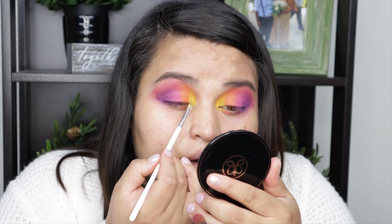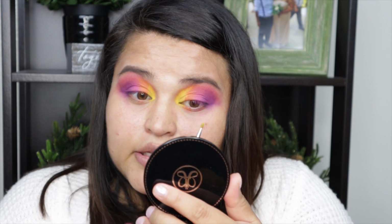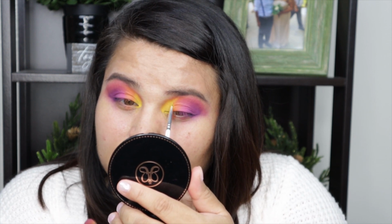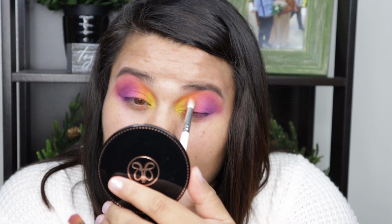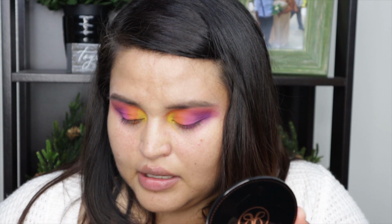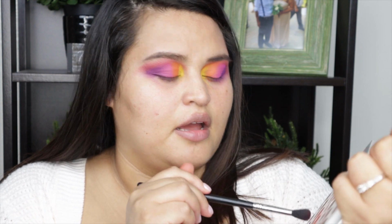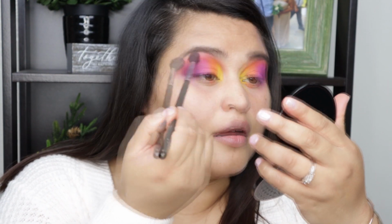But I do see some separation with this shade here, because there are some patches in my inner corner that are not picking up the shade. All right, so I'm literally just going back and forth with all of these shades until I'm satisfied with the color, with the intensity, with the blending. And then to blend all of the four shades together, I picked up Positivity, which is this one right here, and I just blend all of the shades together.